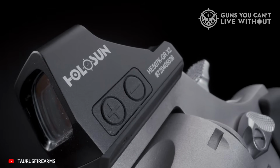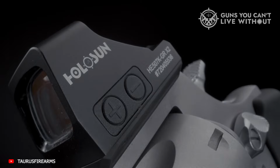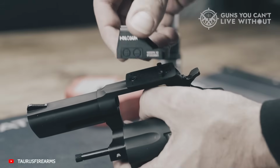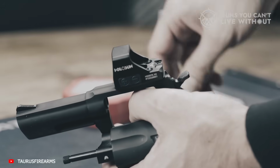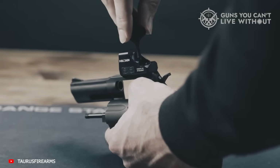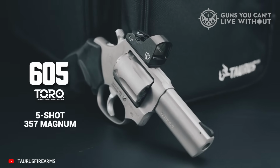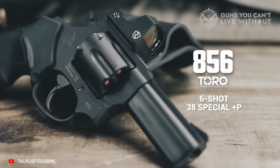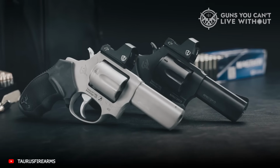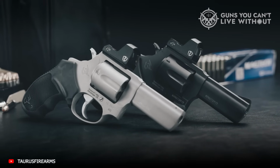However, one challenge is that the optic is positioned relatively high compared to the bore axis. This setup requires a significant elevation adjustment to accurately zero the optic. Some optics may not offer enough adjustment range to achieve this, though using a shim system could be a solution. Optics like the Shield RMSc, Riton, and Holosun micro optics are compatible, but you might encounter compatibility issues with other models. This revolver is available under $400.